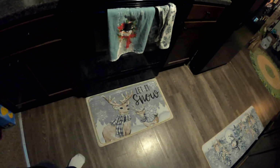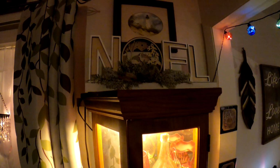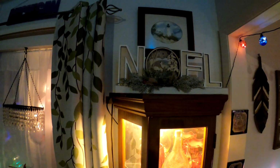The mats are new, so we like the Halloween mats. So we got Christmas mats. Nice little matching set. Thought they were pretty cute. So, a little seasonal decor in the kitchen. That's about it for this floor. Oh yeah, we've got this guy up here. Again, I think he was a Meijer find, of all things, back in the day. Yeah, that's all I've got.